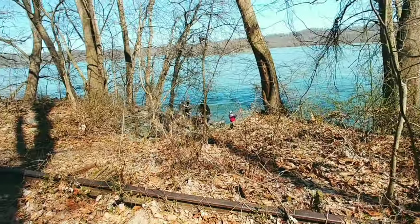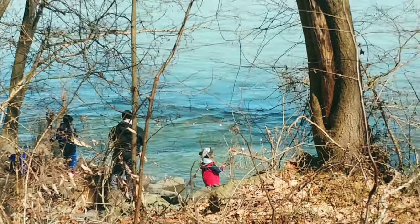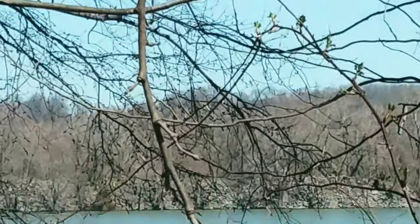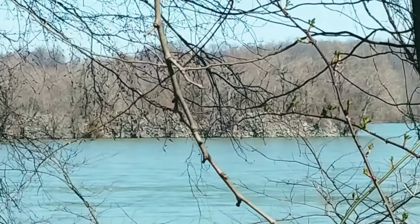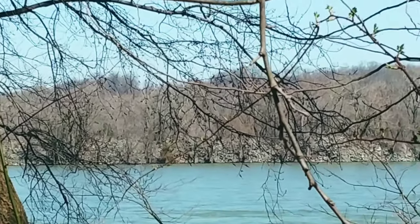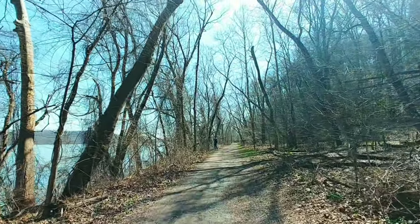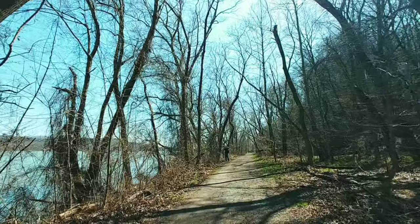There's some people down there fishing. And look at that smaller island there. Looks like it's got a stone wall around it. It's pretty cool. So this gentleman up here, he's taking a photograph of something. Have to see what that is.